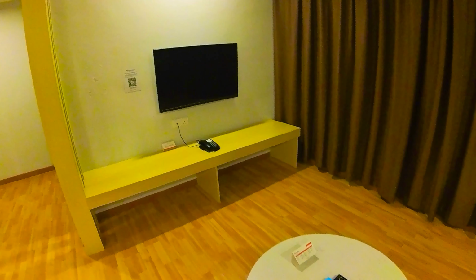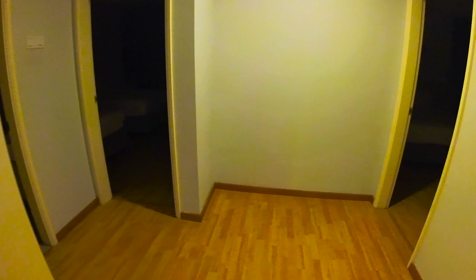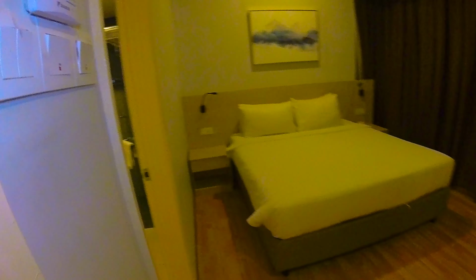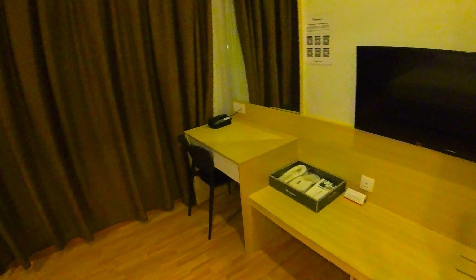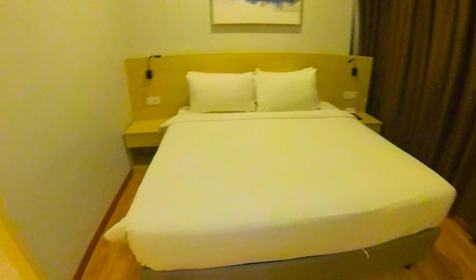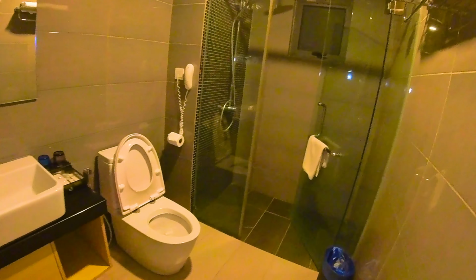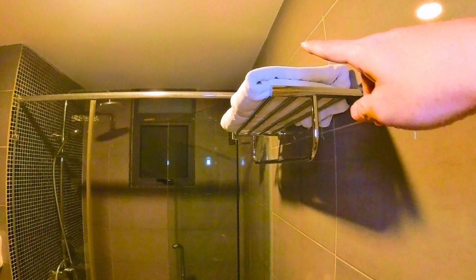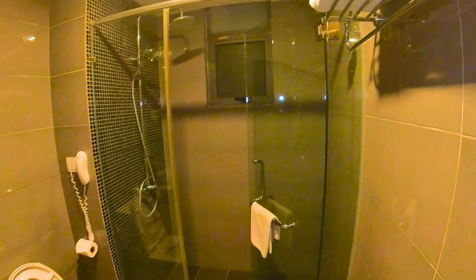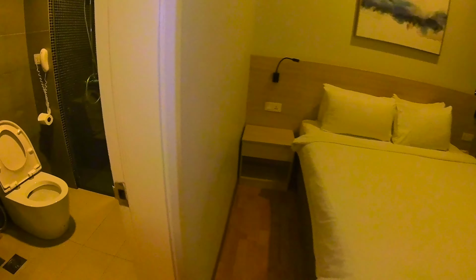Okay, nice big television. And here are the bedrooms. Let's check it out. Okay, this is the first bedroom, the bigger one. Oh, there's a TV in here as well. Very spacious, very clean. And there's an attached bathroom right here. Wow, nice shower area. Towels are provided, so do not worry about that.